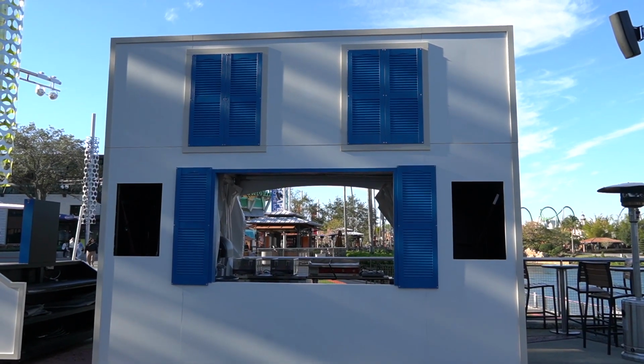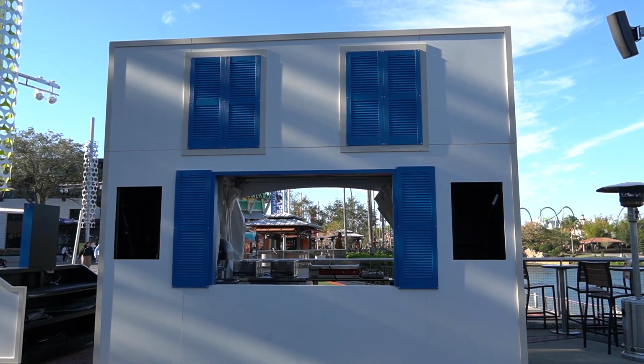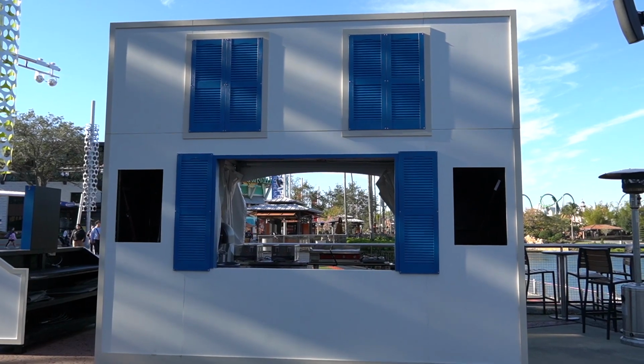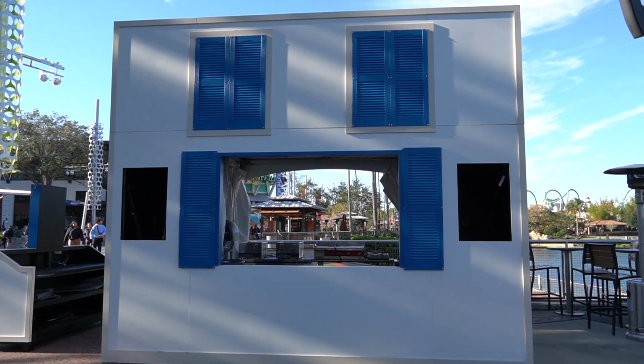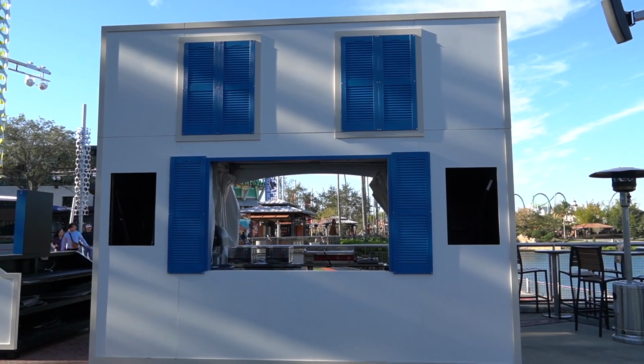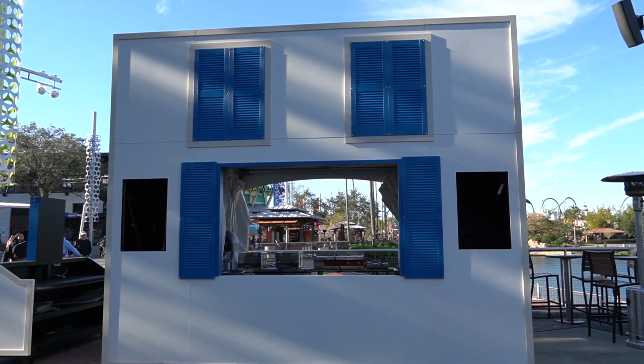But here's this one. This one's a little bit different than the other ones that we've seen. This one is blue and white. That's pretty cool. I like that. This one looks like it does have a heater for food, so maybe it will have food in some of them. Also, it's a little bit chilly here today. It's like 48. It wouldn't be too bad if it wasn't for the wind. Wind's blowing kind of hard.